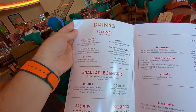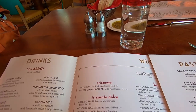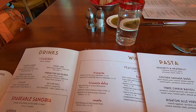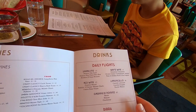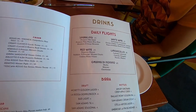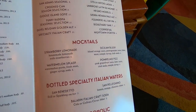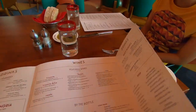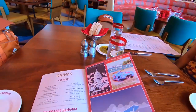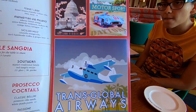Classics, sangria, cocktails, and a super extensive wine collection in here, which you would expect from an Italian-based restaurant. Wine by the bottle, and your daily flights, and an extensive selection of beers, draft and bottle. As well as mocktails and your traditional non-alcoholic soft drinks. On the back of the menu, it's my favorite part, this set of graphics here, all put together. Love that seaplane, Transglobal Airways.